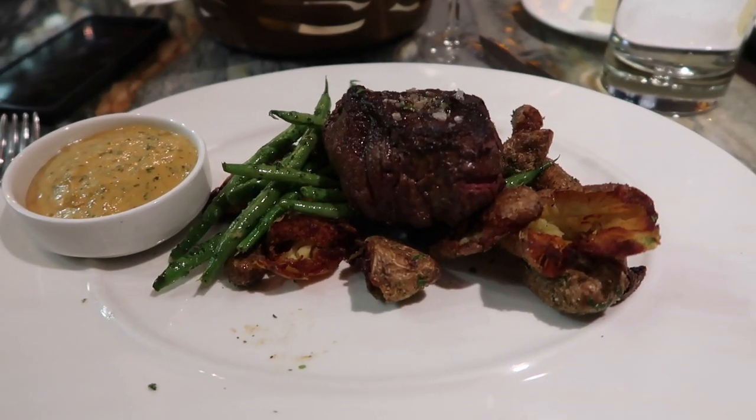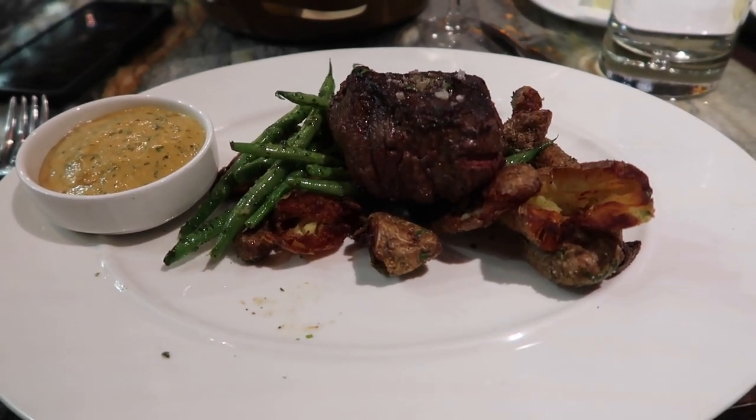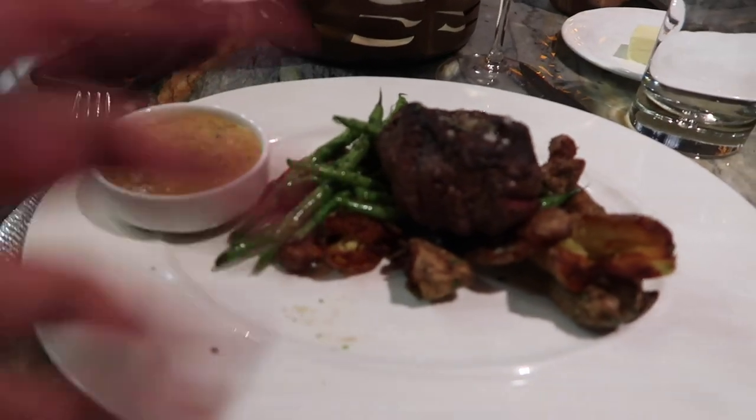Help me say hello to my filet mignon. Woo! So this is what it's supposed to look like, but with some mushrooms on it. I didn't like any of that, so I just asked for this, and I got this. For someone who's being really fussy about not having mushrooms, not having truffles, they've made a really good dish for me. And Flying Fish has a big thumbs up from me. I enjoyed the mousse and I enjoyed the appetizer and this as well.